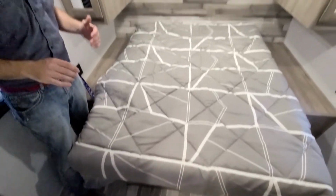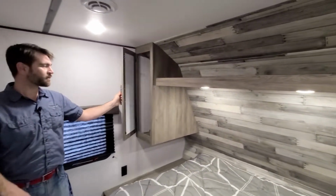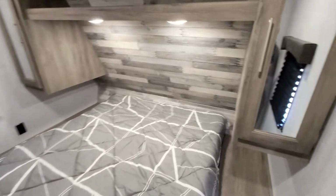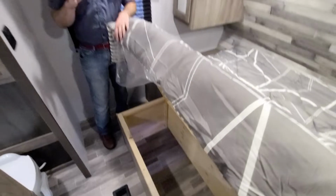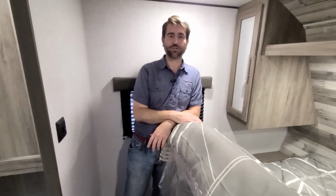The bedroom itself hosts a queen bed, has closets on either side with hanging rods, as well as power and USB at the nightstand spaces. Like most of the units of this class, there is underbed storage as well, and it's strut assisted. Before we go, we're going to check out one last thing outside, because this one has a great outside kitchen.